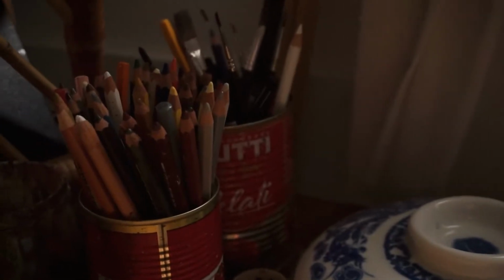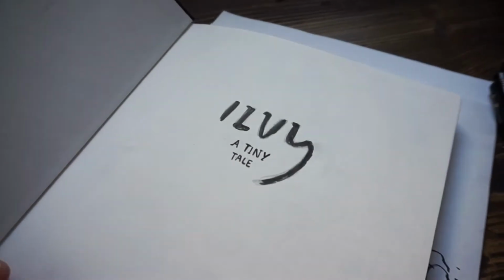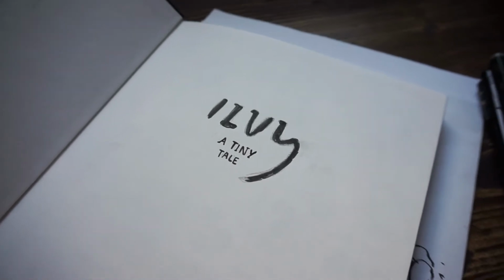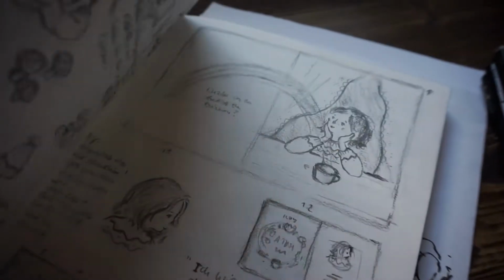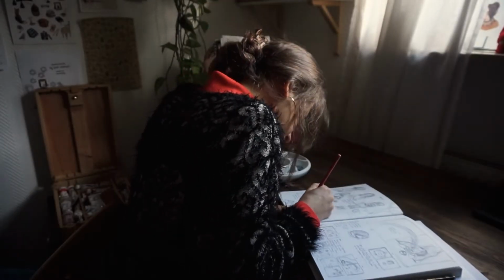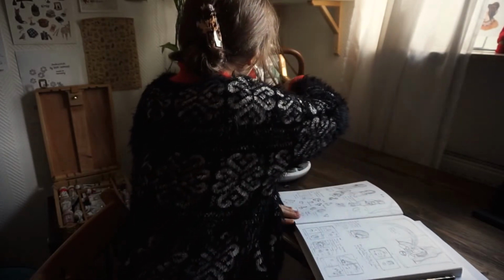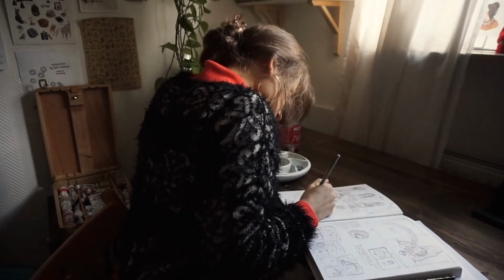Oh, I love using these old tomato cans as storage containers. As already mentioned, my biggest dream is to publish my own children's book. And I'm trying to take my dear patrons with me on this journey of writing and illustrating. And yeah, I'm really looking forward to seeing how it all turns out.